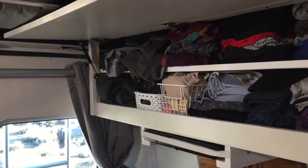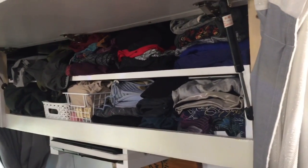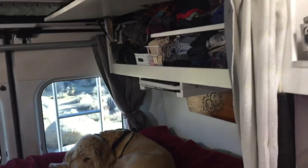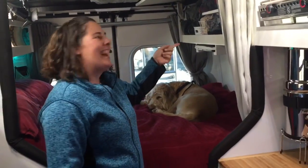If you notice, my side is a teeny tiny bit bigger than Dave's side. Yeah, I've got just a little sliver at the far end there. It's okay though, I don't mind. I feel like I'm doing really good just to have this much.